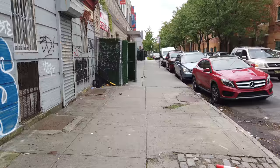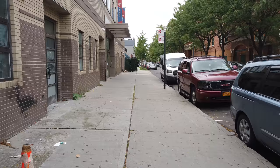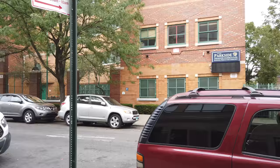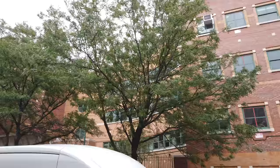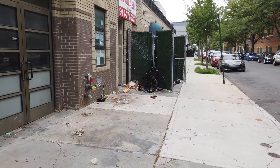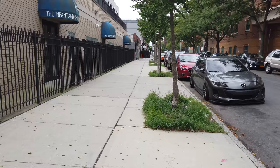But this is Parkside Avenue. I'll walk on Parkside back over to Flatbush. Here's the Parkside Preparatory Academy and P141K School. And wow, someone just left a wheelchair here. That's kind of random. I wouldn't want to be leaving a wheelchair somewhere.